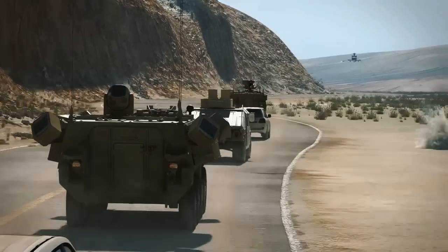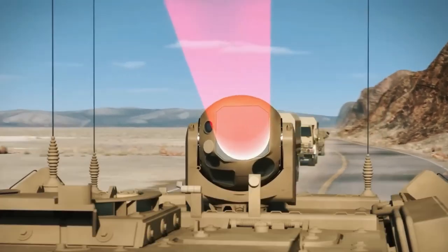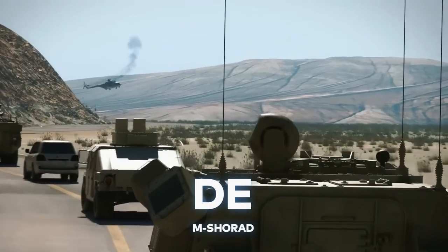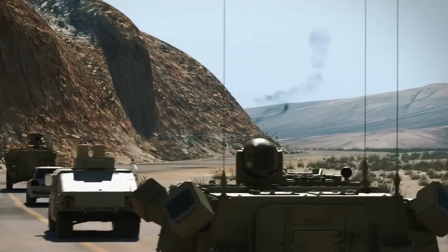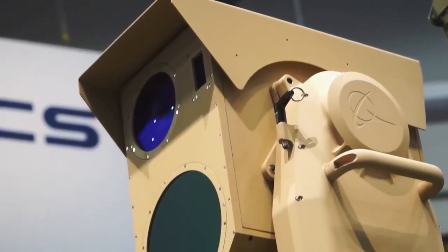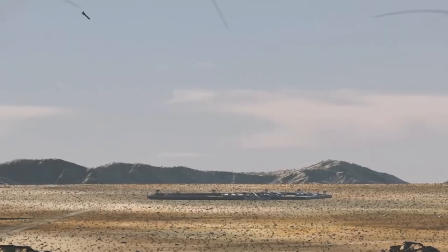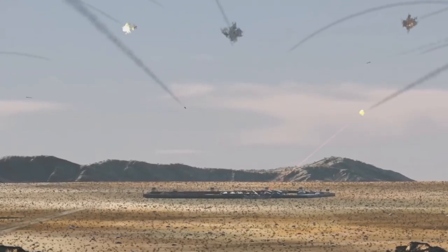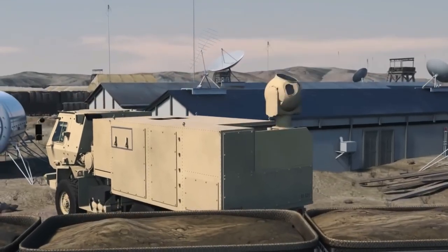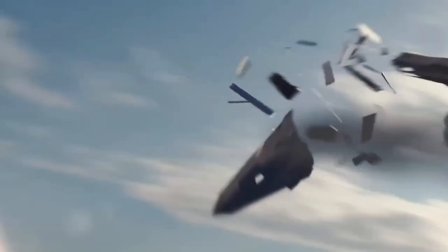Moving on, the US has also rolled out the Directed Energy Maneuver Short Range Air Defense, or DM SHORAD for short. It's a 50 kW mobile laser weapon mounted on a Stryker vehicle. This weapon can take down drones, mortar missiles, and even fighter jets and helicopters. It's the US Army's first ground laser weapon that can hit targets up to 5 miles away.